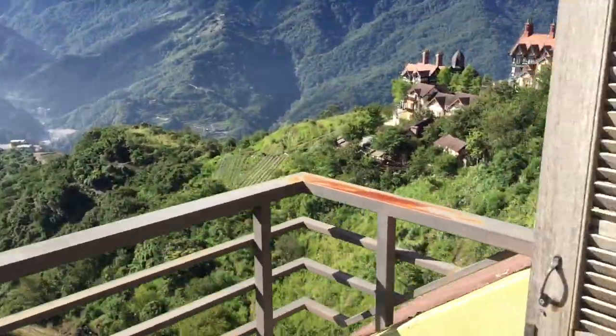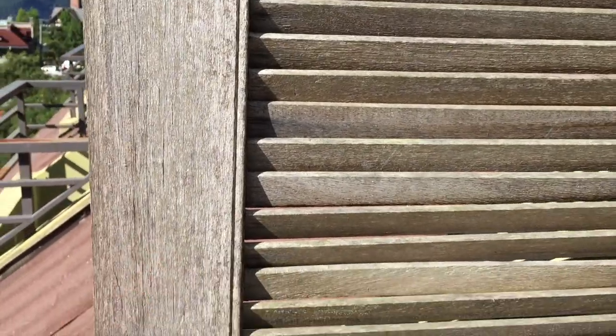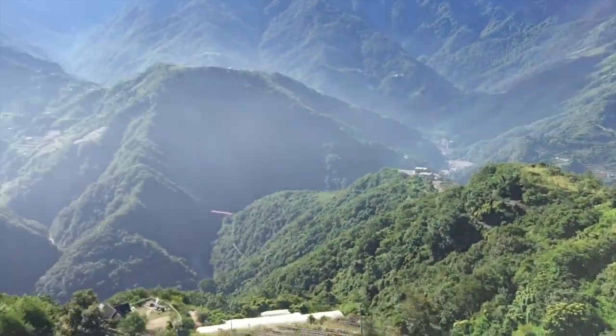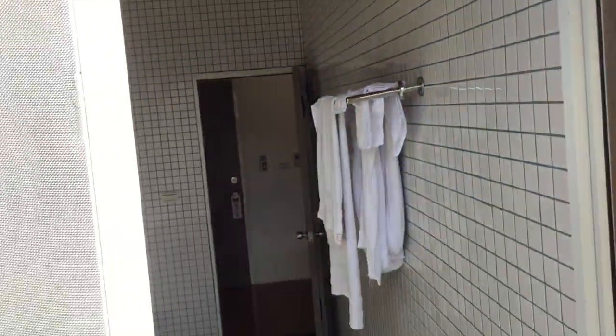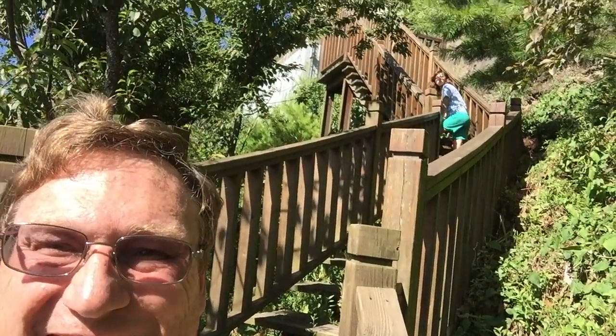Frankly, I'm surprised it's still here this morning because this shutter is loose. I tried to bolt it in place again, but it was smashing against the glass all night long. And here you can see our other balcony from this balcony, which is very nice. Oh, look! We found more stairs!